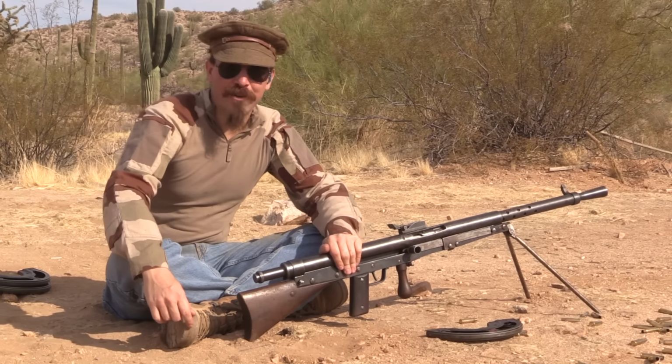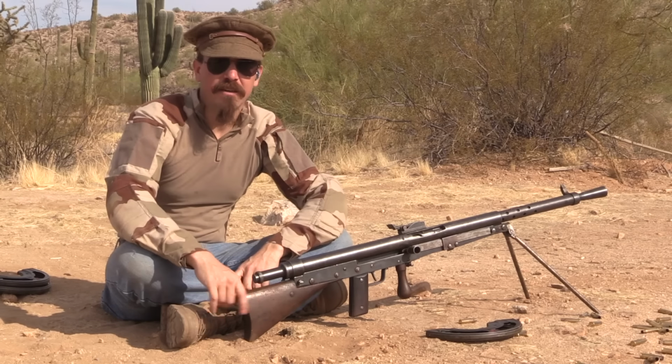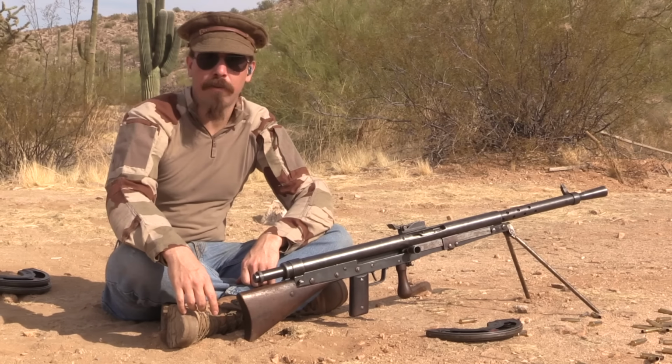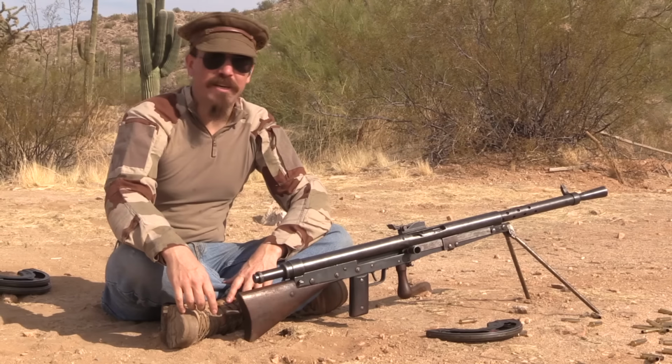I plan to do more shooting with this. I really do enjoy this for what it is. I think it's a fascinating gun to examine. It is one of the world's first light machine guns. Not the best. That would, for this time period, definitely go to the Lewis gun. But it really is a very fun and interesting gun to shoot.